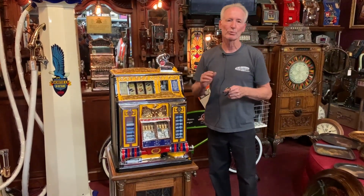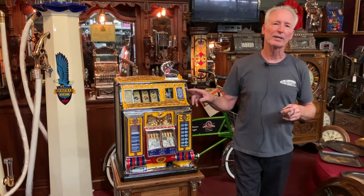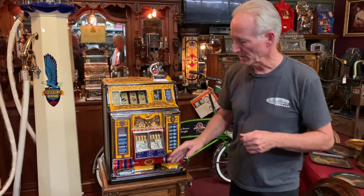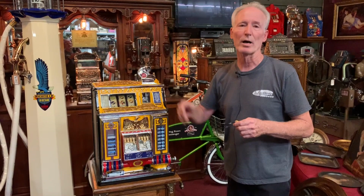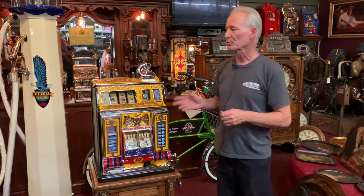Very nice condition, runs good, looks good, is good. Has decals left and right, WATLING decals. I married it with a beautiful deluxe stand. Super nice machine. These are highly collectible. These are one of the top of the WATLINGs, is the Treasury, and this one is ready to go.